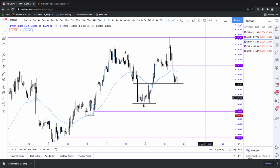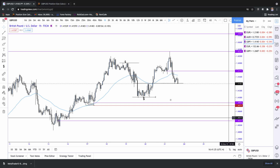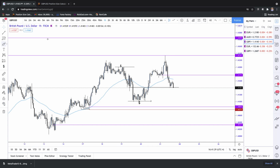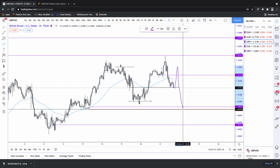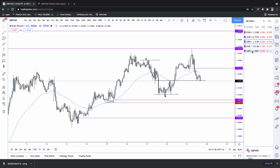So here are my levels again on GU. Make sure you mark them off on your chart, 1.4085, 1.4033. Again, you might find a short-term selling opportunity, but just remember our higher time frame objectives and our higher time frame market structure and trend.